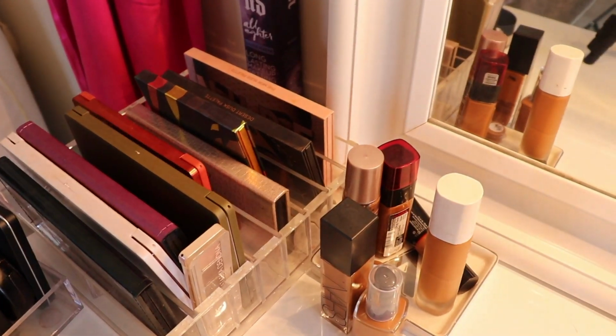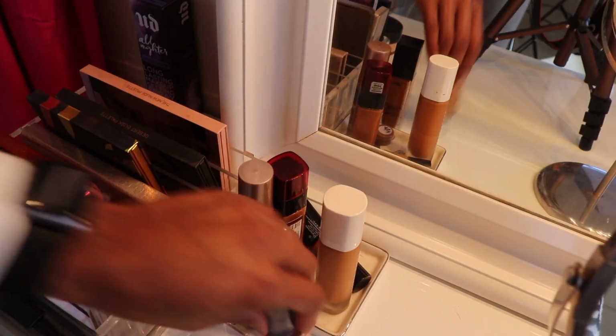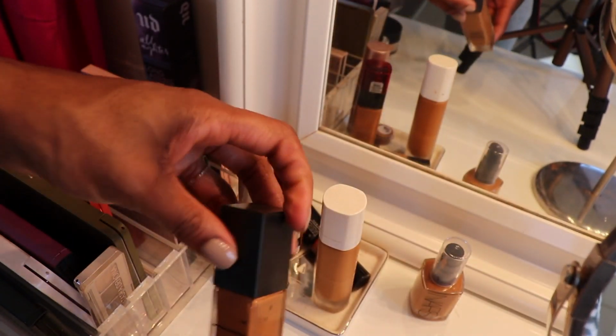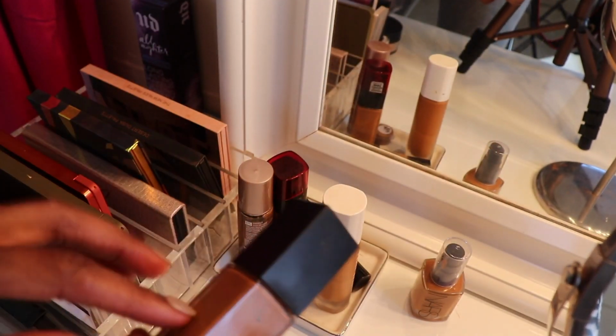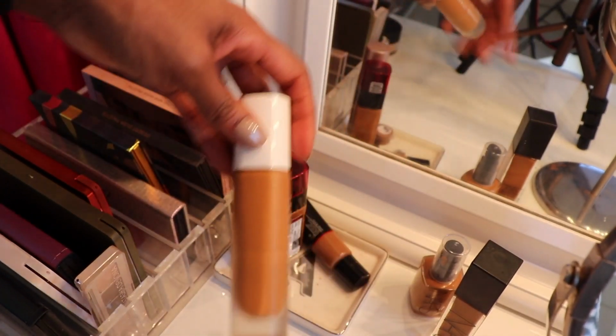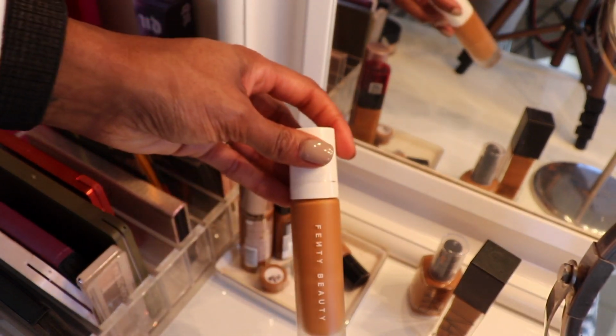Let's talk about these foundations over here. All right, so this is new. This is the NARS Sheer Glow. She stays. The NARS Natural Radiant. This will probably still be a product of the month. This is the Natural Radiant. My Fenty, I go through this. This is like my third bottle. I go through this rather quickly.